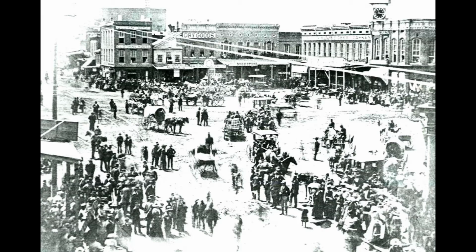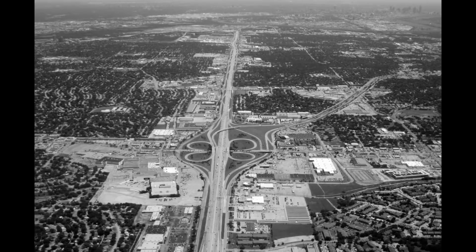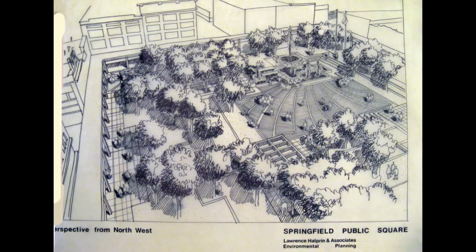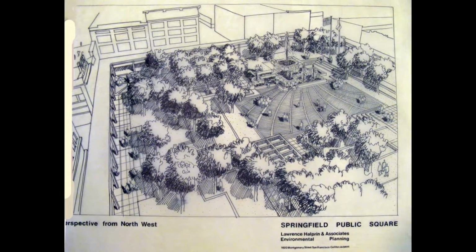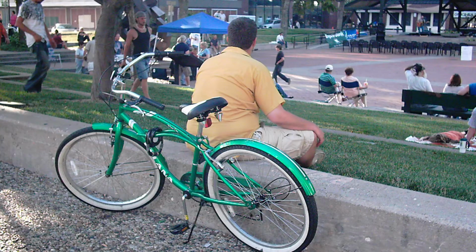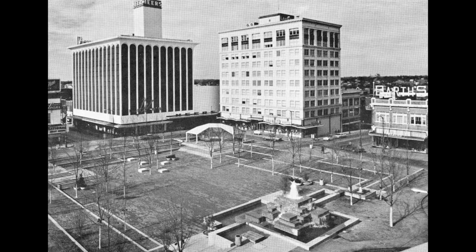Largely in response to suburban sprawl, drawing businesses and the middle class away from downtown, Springfield had landscape architect Lawrence Halpern design the square to be a pedestrian plaza in the early 1970s. Park Central Square is listed on the National Register of Historic Places as the work of an important designer.